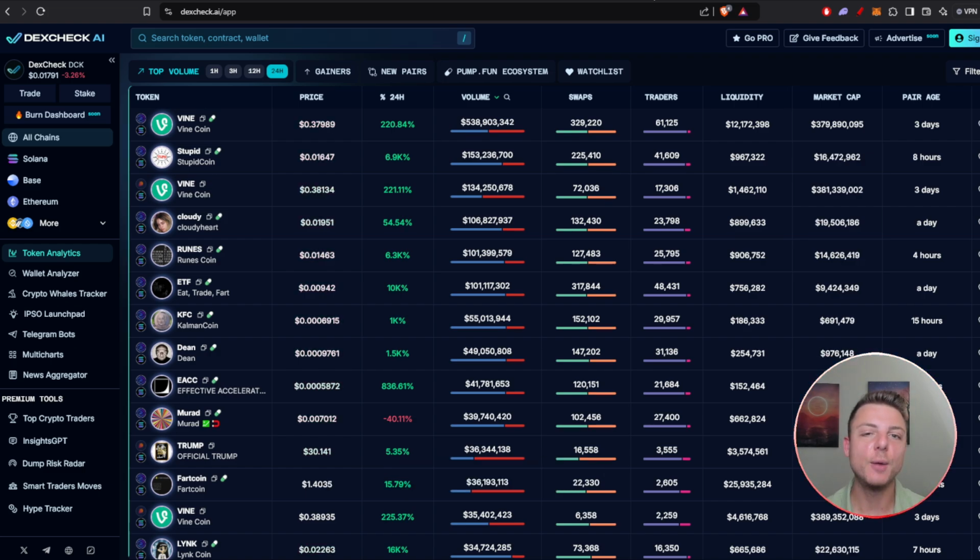To begin, I'm going to be using a website called dexcheck.ai. I'm nearly sure you probably haven't even used this website before, but I find it extremely useful, extremely easy to instantly open up this page, and then I'm shown the top crypto coins, not only by volume, but I can track when the pair was actually created.